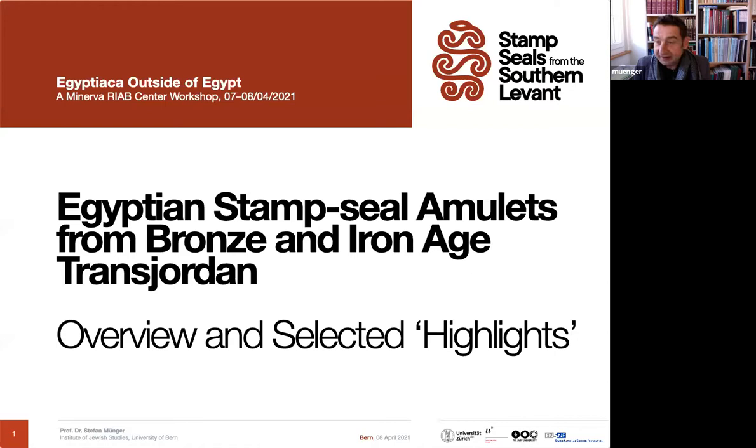As you know, stamp seals represent a highly informative artifact class, which provides crucial information on the social, cultural, and religious history of the Southern Levant. Their systematic study in terms of origin, production, diffusion and acquisition, function, use and consumption, deposition, hoarding, loss, etc., yields scores of insight into the daily life of ancient Levantine societies, institutions, groups and individuals.